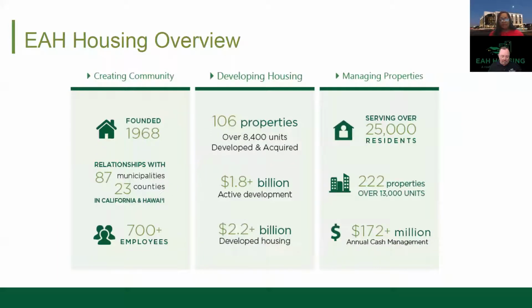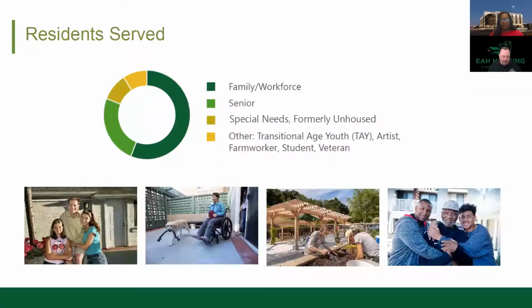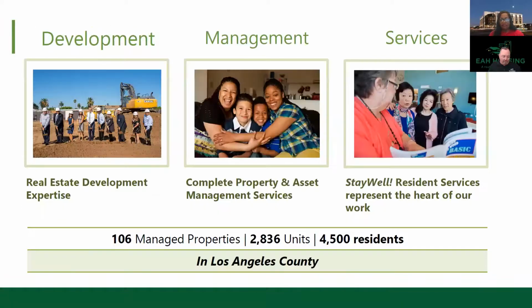EAH is a 54-year-old mission-driven, nonprofit, affordable housing developer and property manager. We were founded in Northern California in 1968, and we've since expanded throughout most of California and Hawaii. Our communities serve working families, seniors, veterans, formerly homeless, transition-age youth, and other special needs populations. EAH manages all of our own properties, and we also do property management for other owners, which now includes over 2,800 units in the LA area alone.